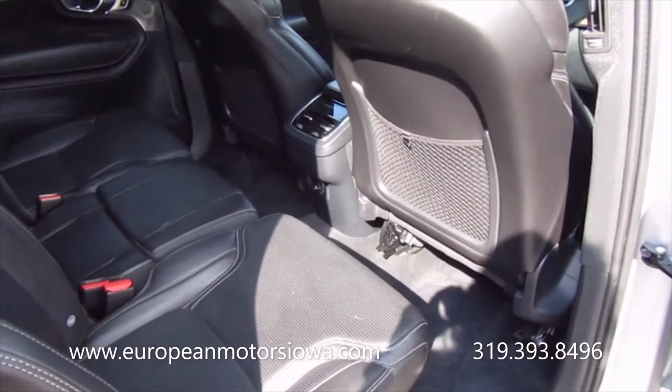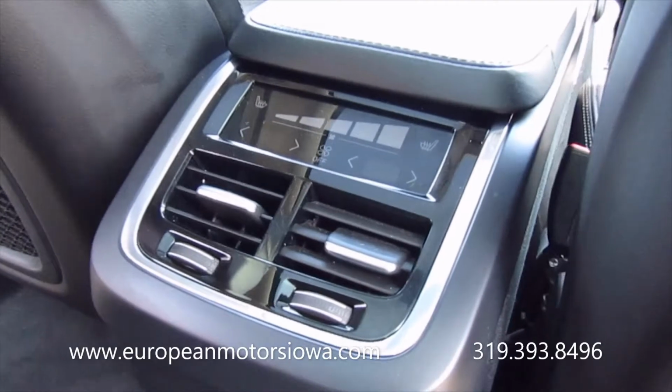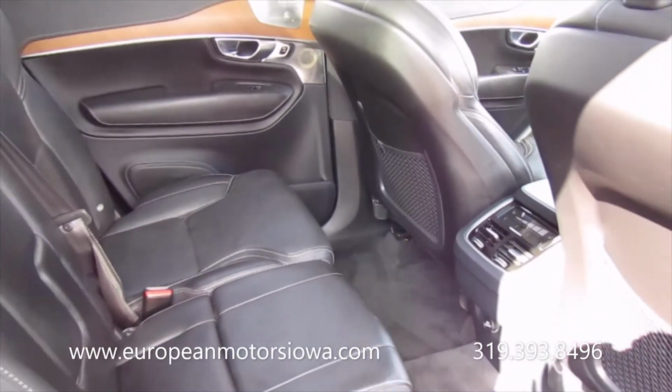Take a look at the back seat here, and we'll go over some more of the options when we start driving. But this one has rear auto climate. It's got the rear sunshades. This has the premium sound.